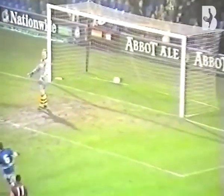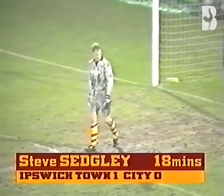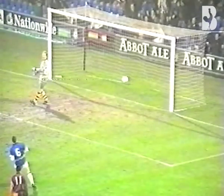Here in the 18th minute, Sedgley now, and tucks it into Jonathan Gould's left hand side to put Ipswich 1-0 in the lead after 18 minutes. 1-0 to the home side, and that's Sedgley's 7th goal of the season, and that's 4 of them coming from the penalty spot. So after surviving, Jonathan Gould finally beaten.